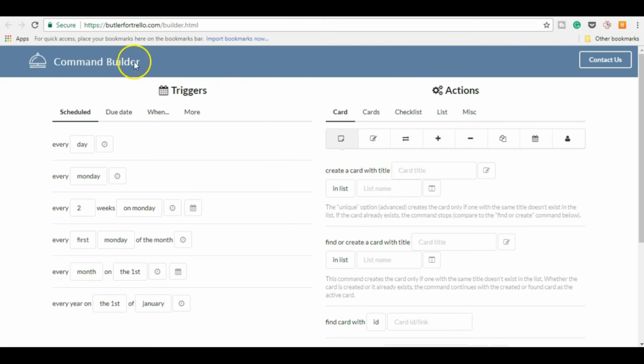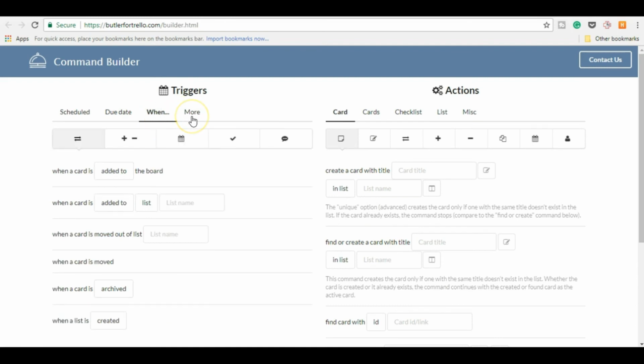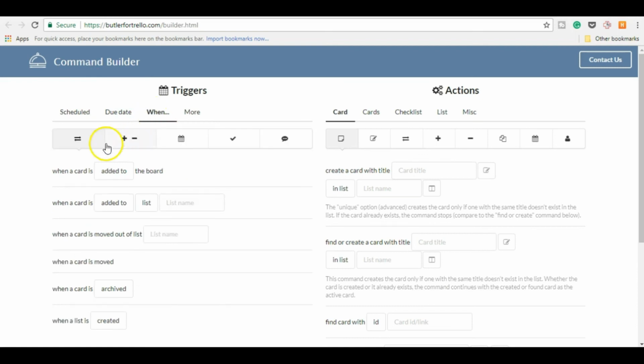Now this left-hand side are triggers. So this is when this happens, and this is actions. I want this to happen. So different triggers you can do is a schedule, a due date when a card is overdue, then do this, when, and just miscellaneous stuff. So right now I'm going to create a when trigger. So when, and then here you can have different triggers.